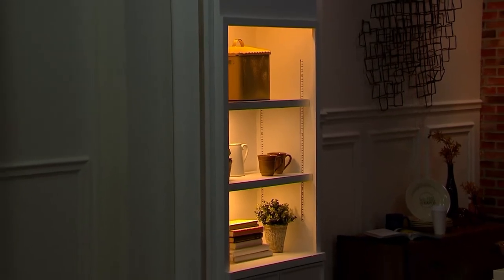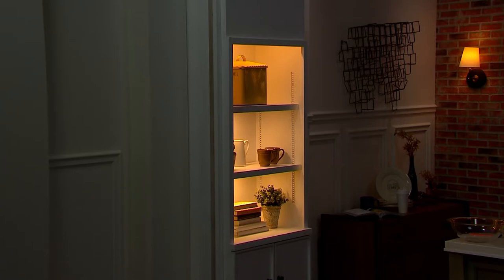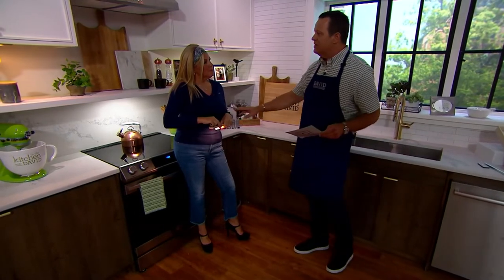And think about how much it would cost you if you hired an electrician to have a stranger come into your home, fish wire, install lights, and then here's my favorite. What happens in 6 months when one of the lights goes out?